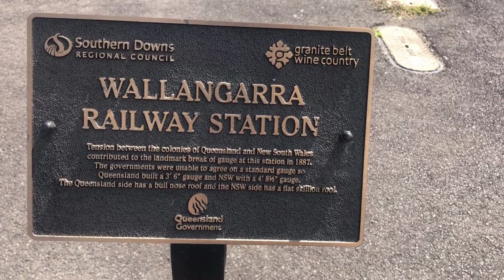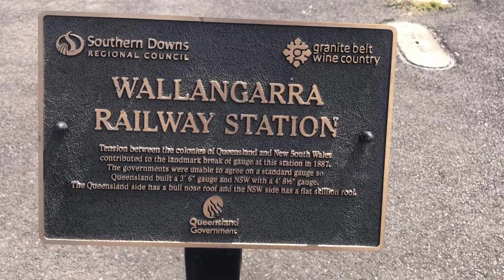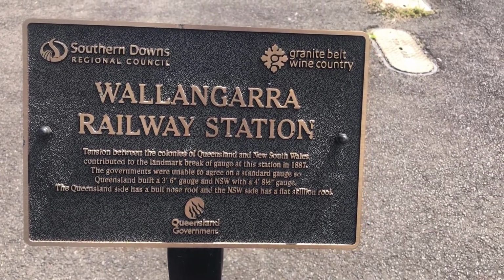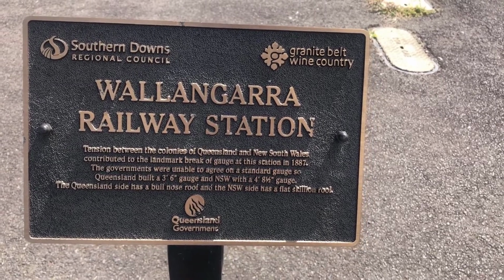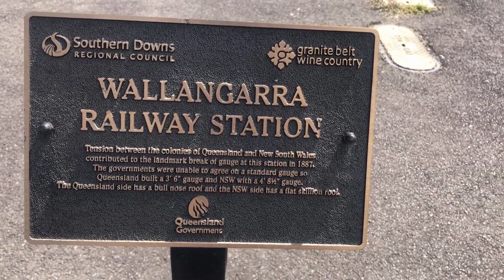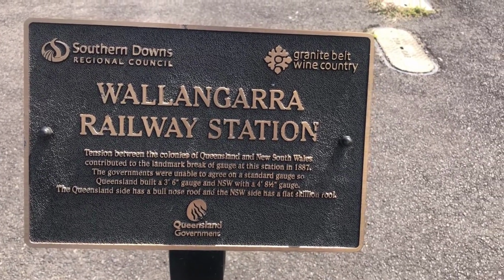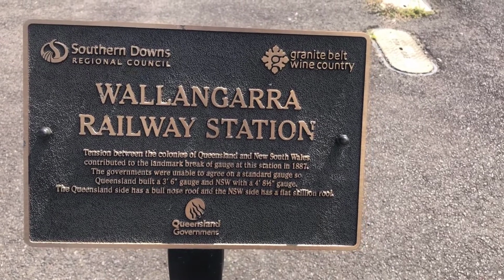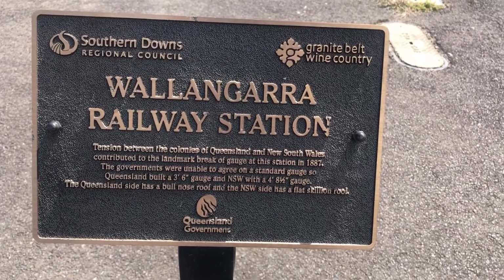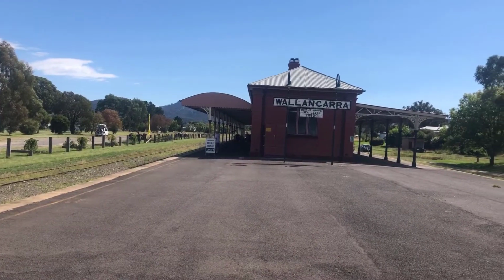Way back in 1887, there was political tension between Queensland and New South Wales. Nothing's changed in the last 130 odd years. So what's happened is that New South Wales and Queensland literally use a different gauge in their railway tracks. So that's why one side of the platform is New South Wales and one side is Queensland. So that's just a little bit of information.